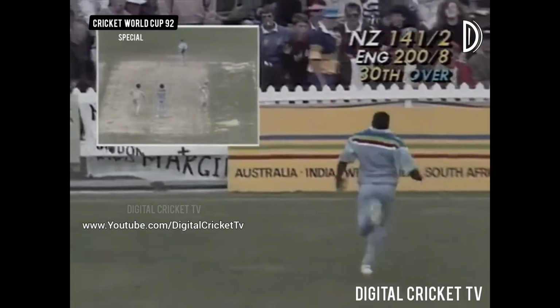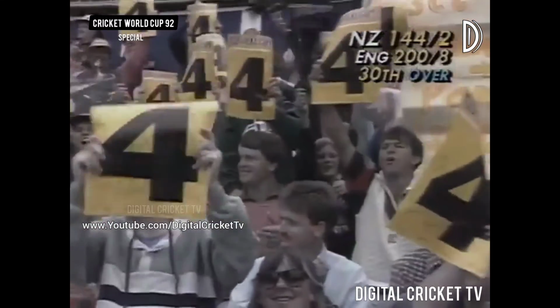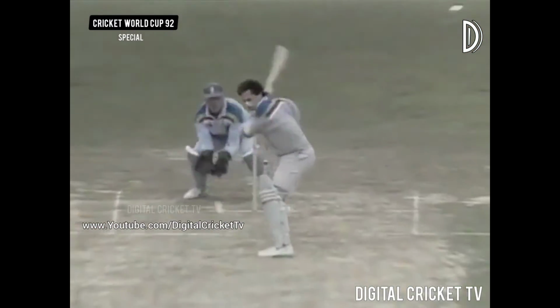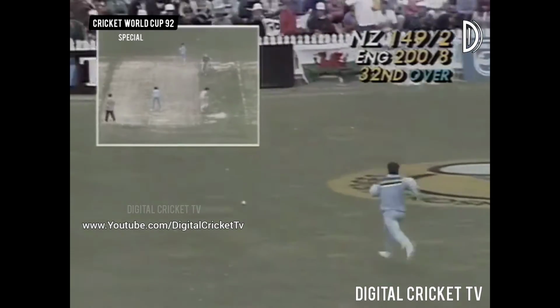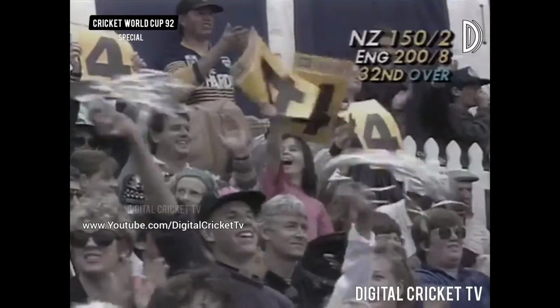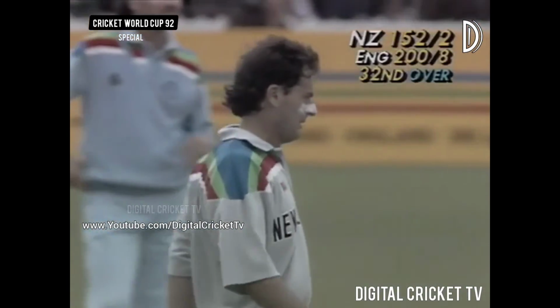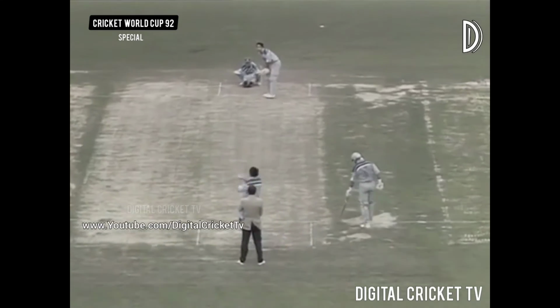Oh, he gets it away past Small this time. That might run all the way too. It's been very fast down there. It does. And that's his highest score in the World Cup of 1992. Andrew Jones gets his 11th boundary, and he moves to 70 and takes the New Zealand score to 152 for 2. We're in the 32nd over.